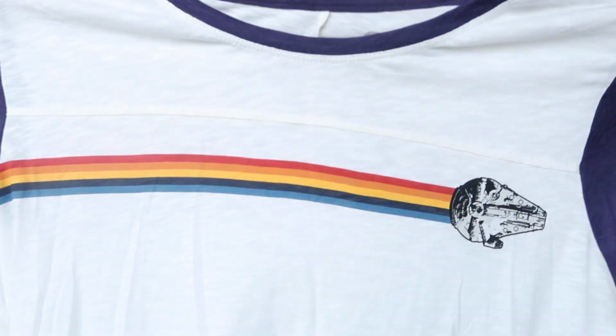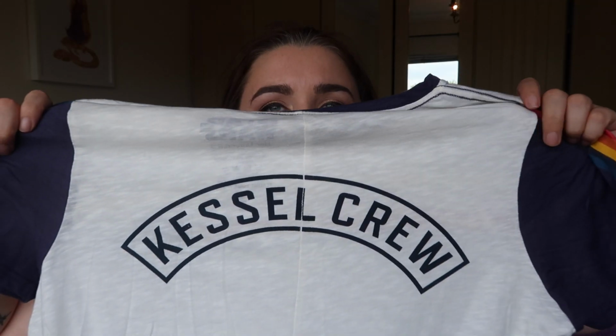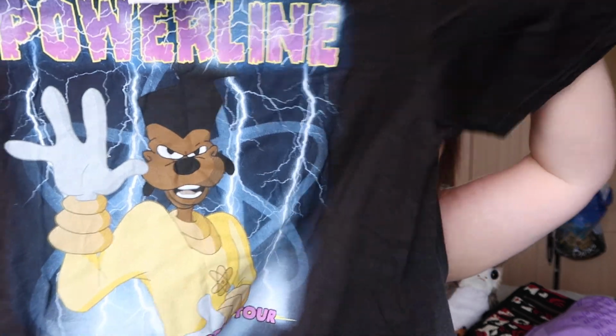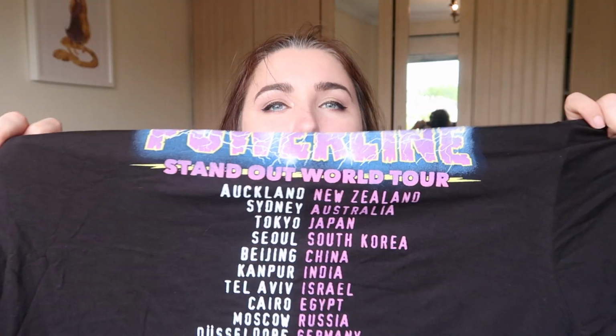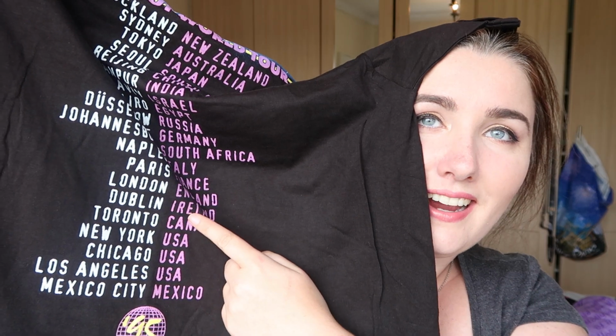The one she got then is this Solo t-shirt, which has the Millennium Falcon with a fun little rainbow, and on the back it says Castle Crew. So the next thing is a t-shirt both me and Sandra got, is this Powerline t-shirt, which is the Standout Tour. But the thing I really love about this is the back, which has all the concert dates, and the important thing is it has Dublin, Ireland.